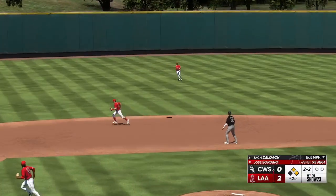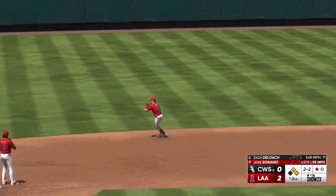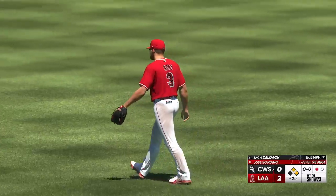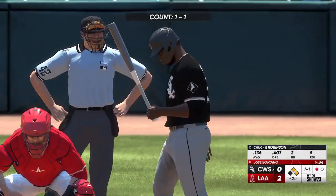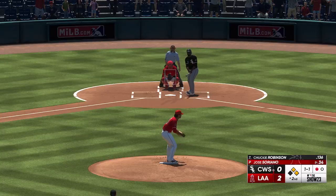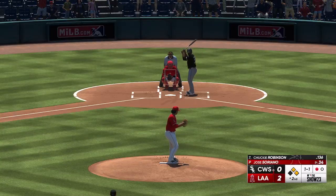Swing and a high fly ball out there towards left field. Ward makes the play, and that is a big first out. Yeah, that was a wasted RBI opportunity, but competitor like him, he is looking forward to making up for it in his next at bat. Two on, one out, and next to hit for the Sox, Chucky Robinson.